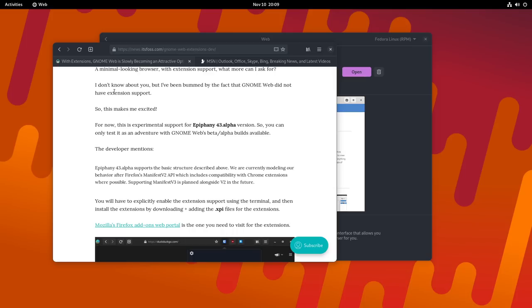So like I said, this is coming, but it's only coming in GNOME 43. Now, I don't have GNOME 43 yet. This is still Fedora 36. And from what I can tell, Epiphany 43, which is GNOME Web, is still in alpha. So I'm not sure if this is going to hit for GNOME 43 or not, or if people who already have GNOME 43 are experiencing the awesomeness that is extensions. I'm not sure. All I know is that I don't have it yet on this version of Fedora. So I haven't been able to test that out. Hopefully that will make GNOME Web just a little bit better.